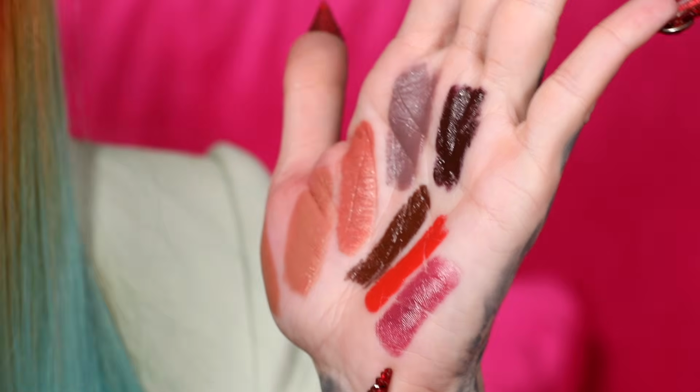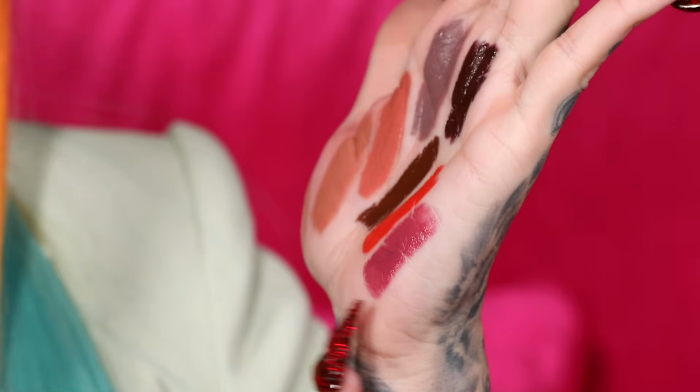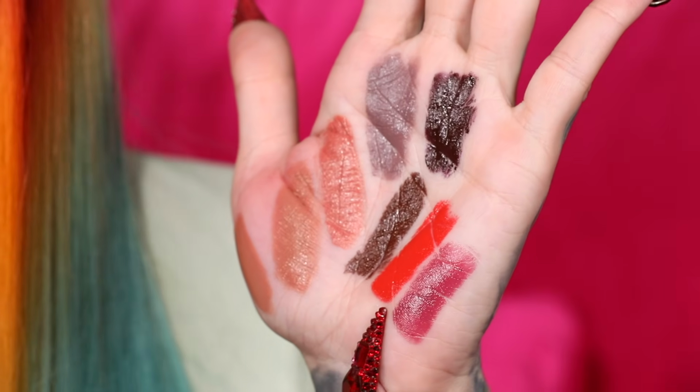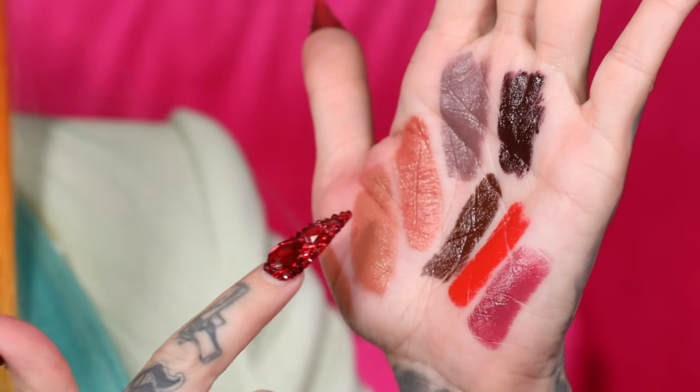And then we have Deep Sting, bright raspberry. I love Deep Sting, it's very different for me. And then this hot, hot red, it's called Hot Devotion. It's an orange red. It's what I'm wearing in some of the Scorpio ads. Two nudes are just, oh my God.